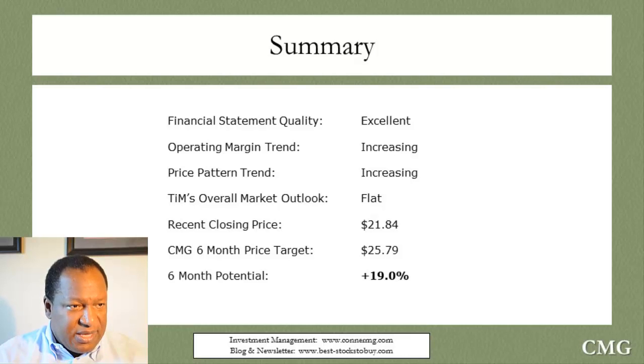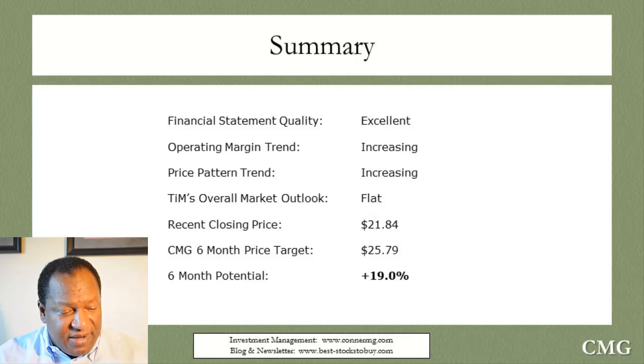And on to the summary slide. The financial statement quality of Applied Materials, it's excellent. The amount of debt they have due over the next 5 years stands at $600 million, while their profit for 2014 was $1 billion and is expected to be about $1.5 billion. So they could technically wipe out the debt they have due over the next 5 years in 1 year.